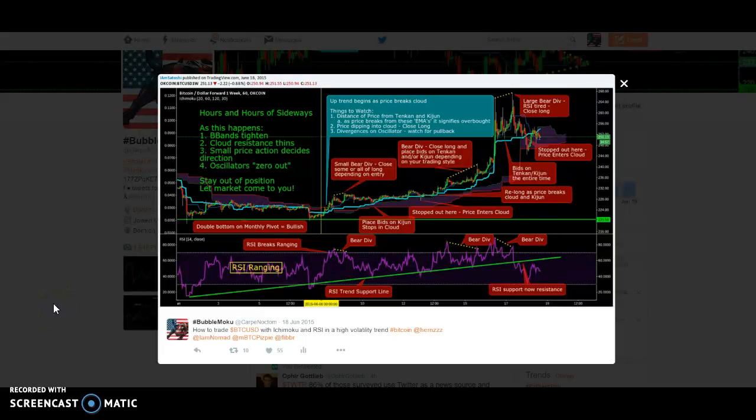And going back to the hourly time frame again, this is another reason why I love the hourly. I can see trends in ways that I can't see trends on the 4-hour, for instance, or the weekly.